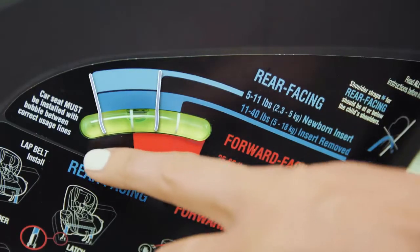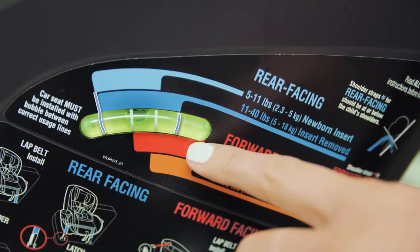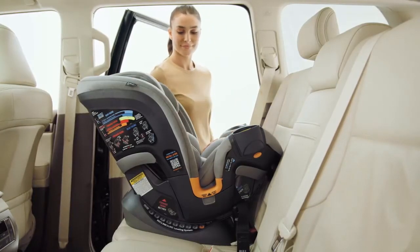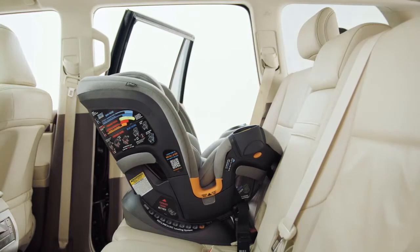Make sure the bubble is still between the two lines for rear-facing installation. If necessary, loosen the latch straps, readjust the recline, and repeat installation steps to make sure the OneFit is installed properly.